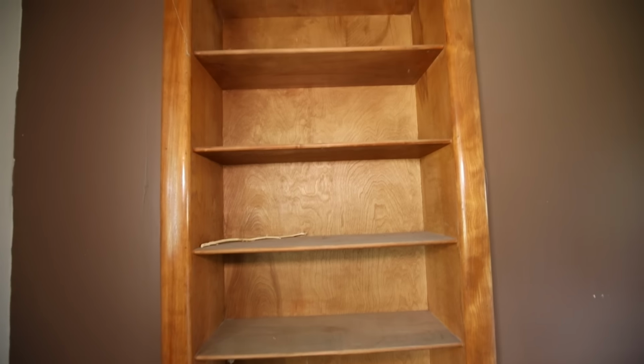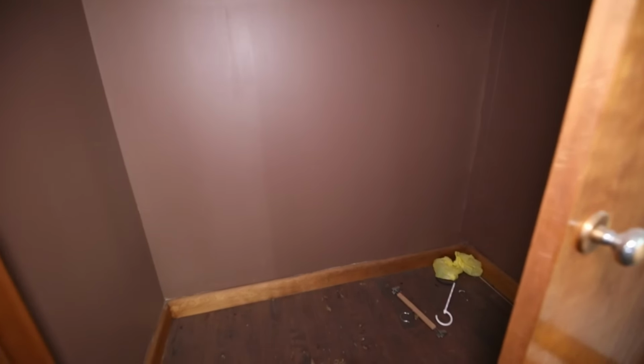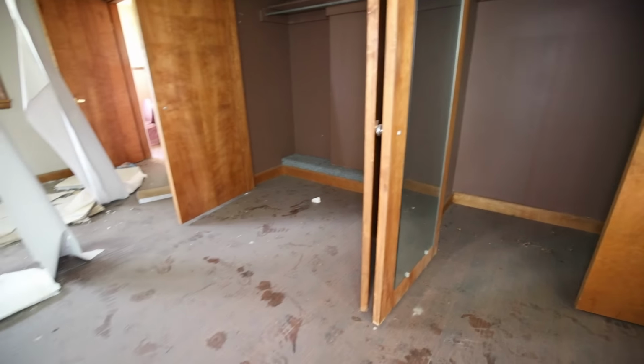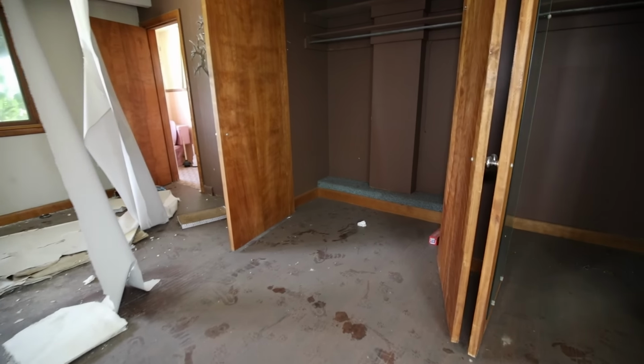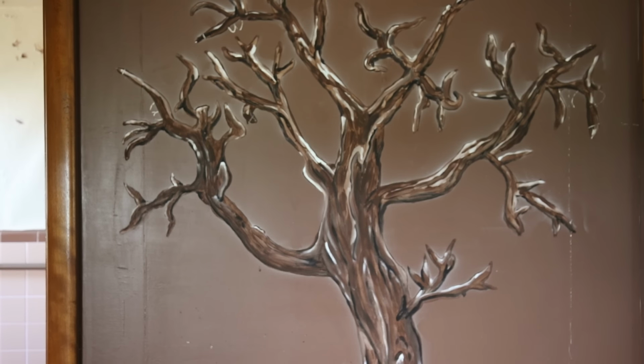Nice built-in there as well. So this is a really big house. I guess to save some money and maybe just be more efficient about things, they decided to turn a couple of sections into apartments.